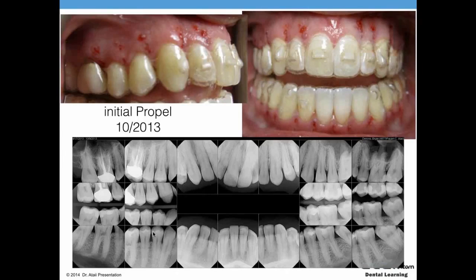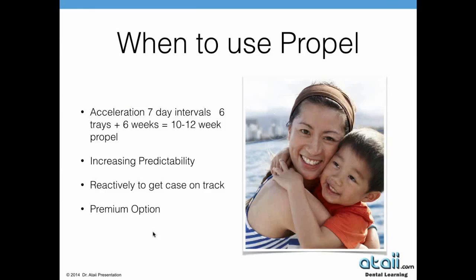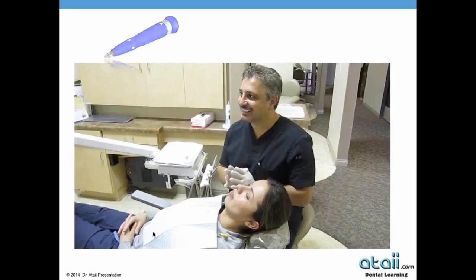And some of these patients, maybe you've already been treating without Propel and you want to kind of reactively get started to put yourself on track, you can do that as well. And doctors, this is less than a $200 purchase in my practice. And you'll see at the end of the slide how it makes sense in getting yourself devices that will actually warrant a lower cost per patient and per treatment for you.